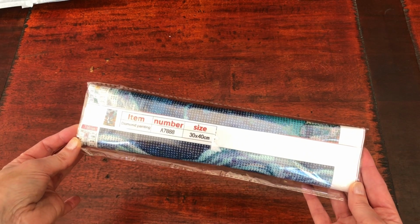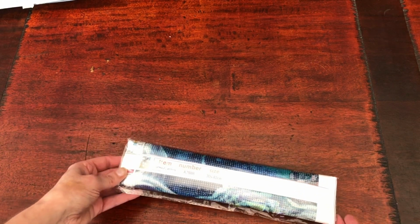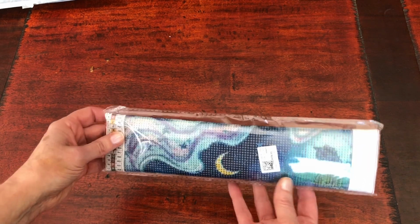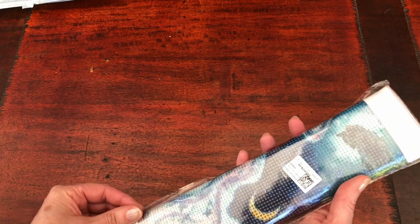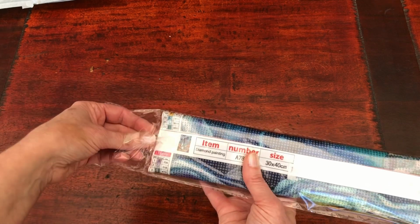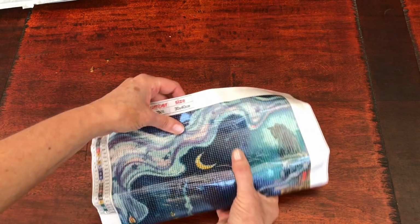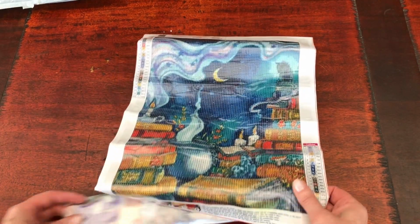Okay, we'll start with this diamond painting here, which is a 30 by 40, and I can't wait to show you. I think I've chosen some really lovely products this time. Lots of blues in this one, bit of a clue there. Okay, let's find how I open this one. Out of its packet and open out to have a good look at what I think is a gorgeous picture and right up my street.